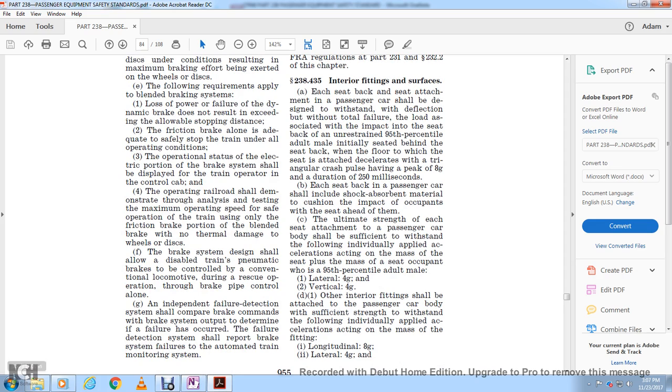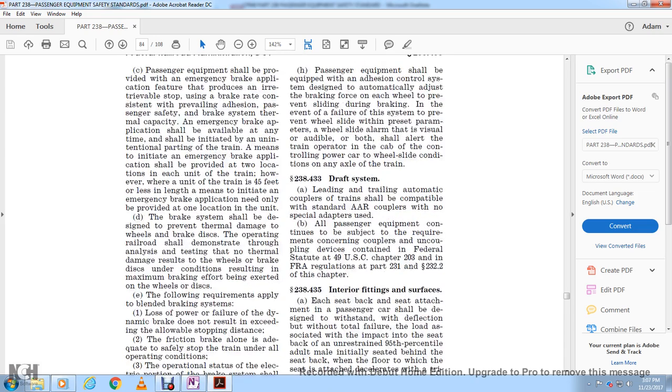G. An independent failure detection system shall compare the brake condition with the brake system output. The termination failures have occurred. The failure detection system shall report the brake system failure to the automated train monitoring system.